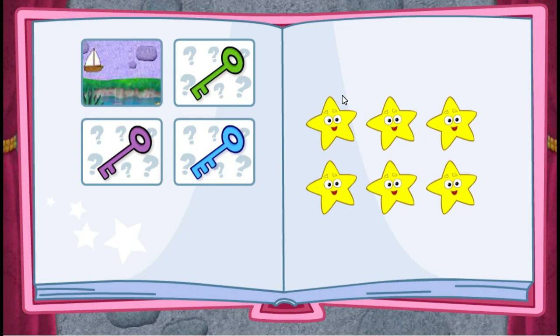Una, dos, tres, cuatro, cinco, seis, stars, estrellas. Great counting!